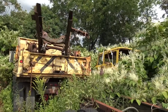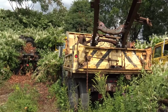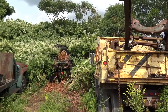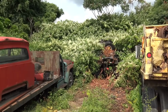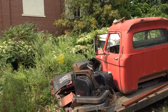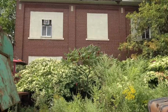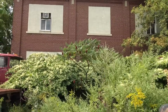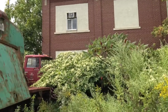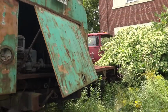Yeah, definitely a lot of old cars and trucks. That almost looks like a PennDOT. State colors. There's another REO, the wrecker. Definitely going to come back in the fall because everything is buried in weeds. Here's the coal company. It's being rented out right now, so we can't go inside. And there's the fuel truck.